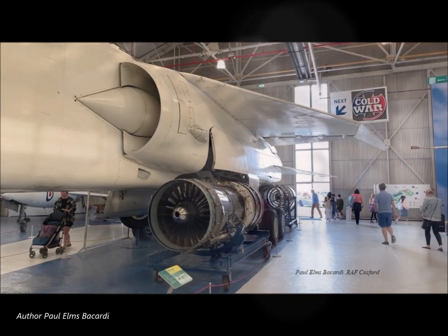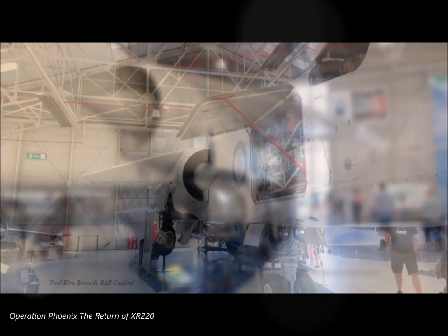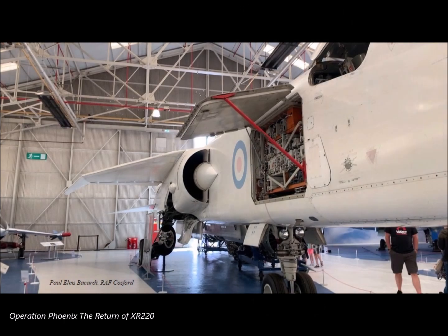But let's not forget, this old bird was designed for a different era of warfare. Flying under the radar and dropping bombs is one thing, but going up against modern defense systems, that's a whole different ballgame. You're absolutely right. The TSR-2, at its core, was designed for low-level penetration, bombing missions, not dogfights with enemy fighters. Yeah. But that's what makes this whole story so intriguing.